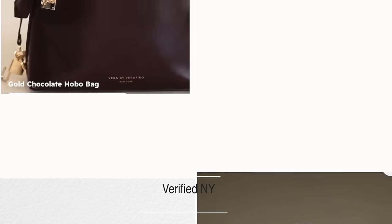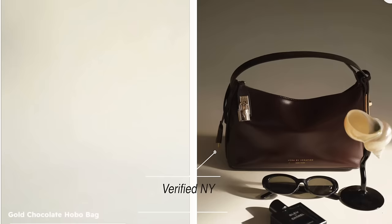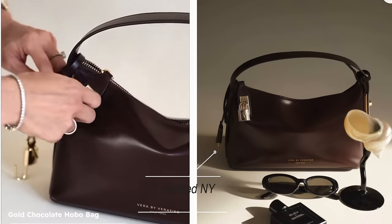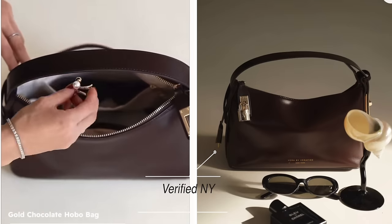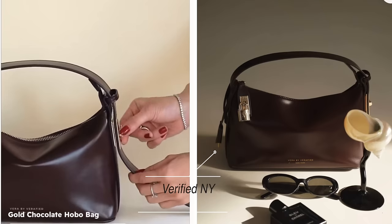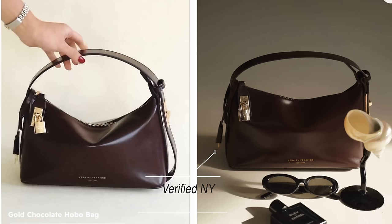It's so interesting to me how bag trends have changed so much within the last 4 or 5 years, since the pandemic. This is very much a bag that I would have worn in the early 2000s, the late 90s. It's giving minimal, it's giving chic, it's giving very right now. The fashion industry is very much going for the minimal 90s chic type of vibe, and this is what this gives.